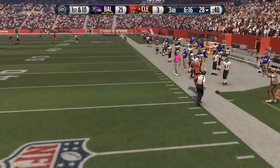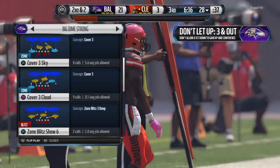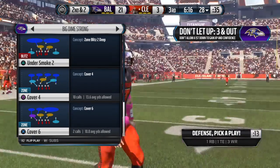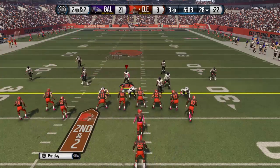Look at that concentration as he makes the grab. Well, it's not quite a first down, but a good read, good throw, good catch. Oh, a lot of good there, isn't it, Jim? But nice job by the offense. Now they got second and short. Look out. Who knows what the next play is going to be?